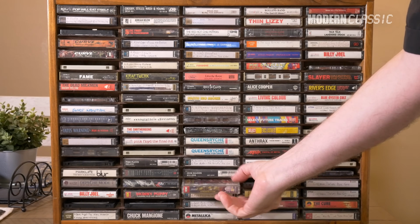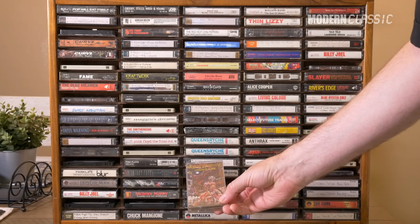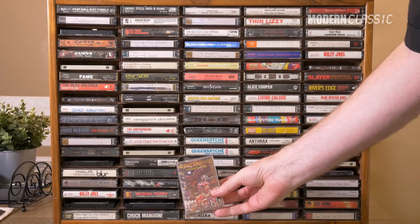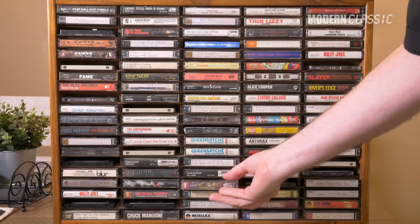I doubt I'll ever get rid of my tapes at this point. A lot of them have memories associated with them, and with the experience of listening to that specific cassette. And a few are just not available on any other format. They were one and done. So it's still nice to have some kind of portable cassette player that I can at least use.